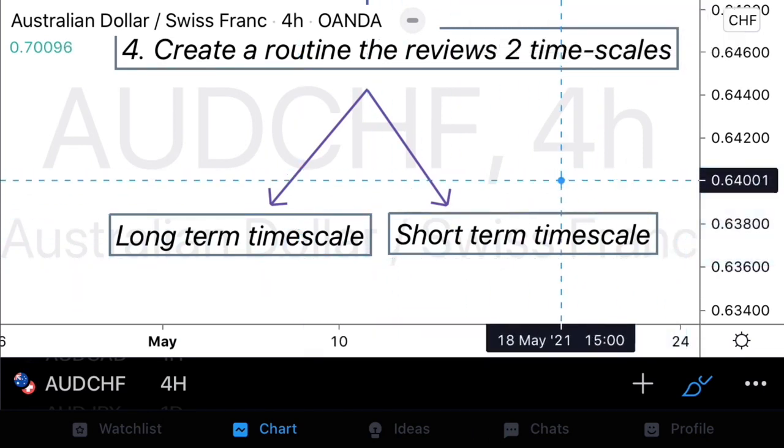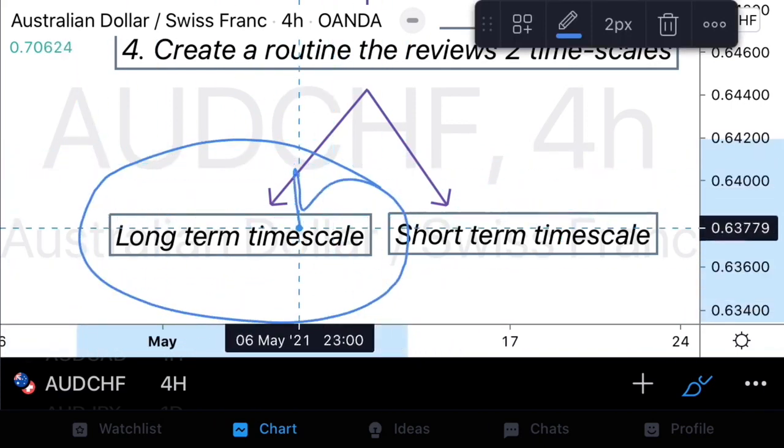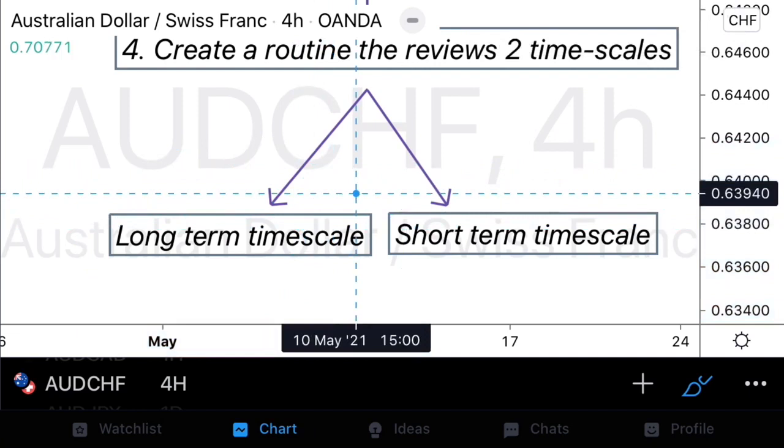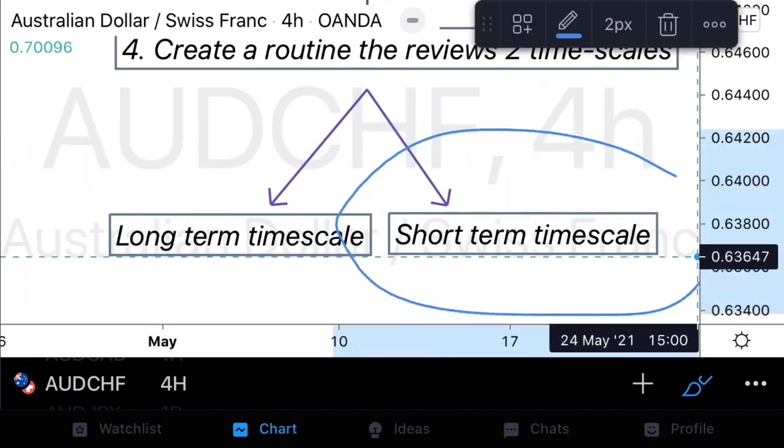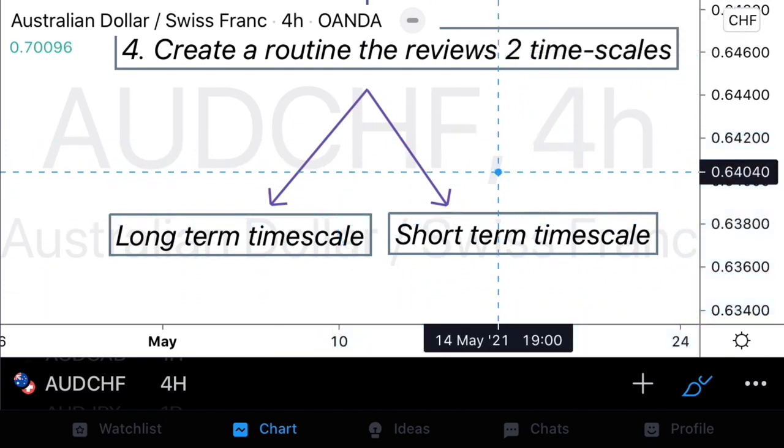When we're doing weekly analysis, maybe we look at the weekly chart for directional bias, look at the daily chart for some structure, and then maybe look at the H4 for some confirmations that might come for trades in the direction that we're looking to trade. So we understand what's happening on our long-term time scale so that we know what we're doing over the course of next week. And then while the week is happening, we need to know which time frames we're going to be looking at to be able to execute our trades.